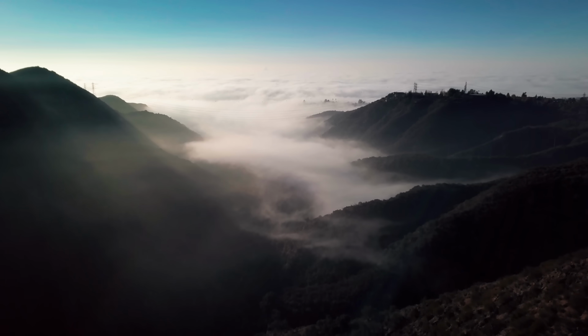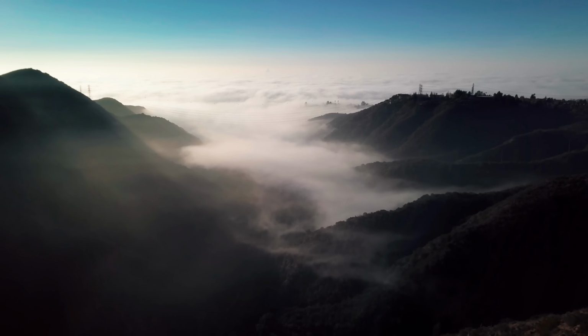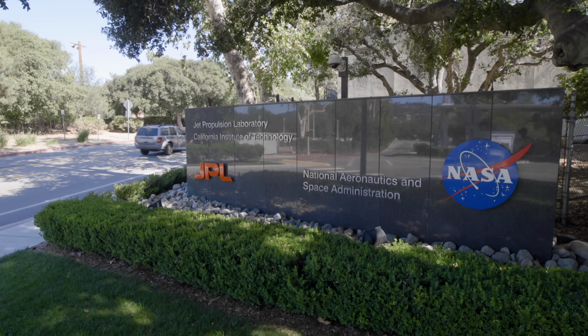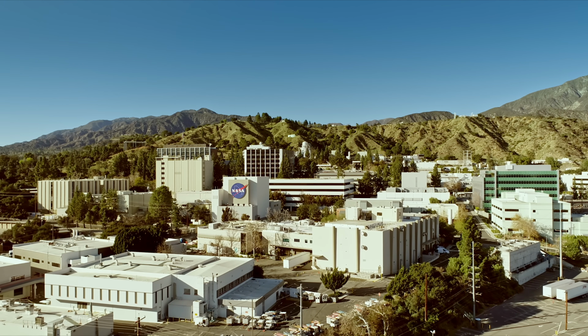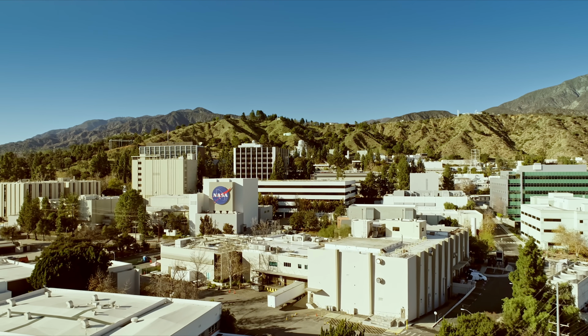Down there, below the clouds, at the start of this amazing piece of road, is NASA's JPL, or Jet Propulsion Laboratory, one of the coolest places on the entire planet. And beyond that, in Los Angeles, is the North American Aviation Company.